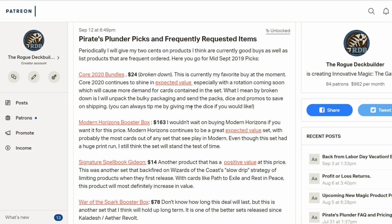The Core 2020 bundle, however, does come with a mini land pack, and then it does come with a promo Chandra's Regulator, as well as a bunch of foil lands. I think there's 2 of each foil land, like a 10-pack, maybe a 20-pack of lands. So let's click on here and we can read through the Core 2020 bundle.